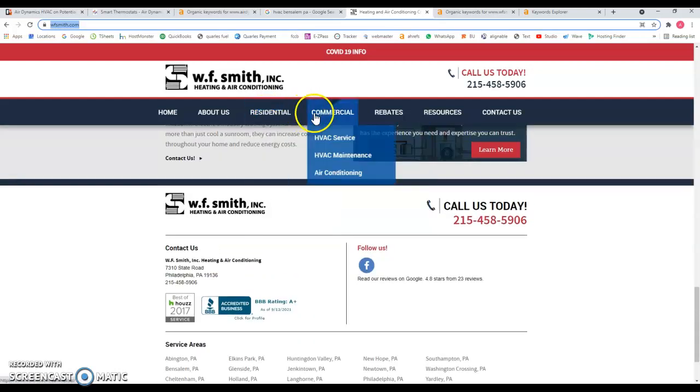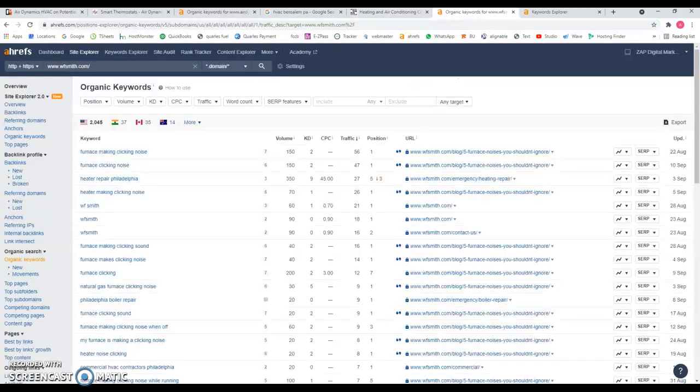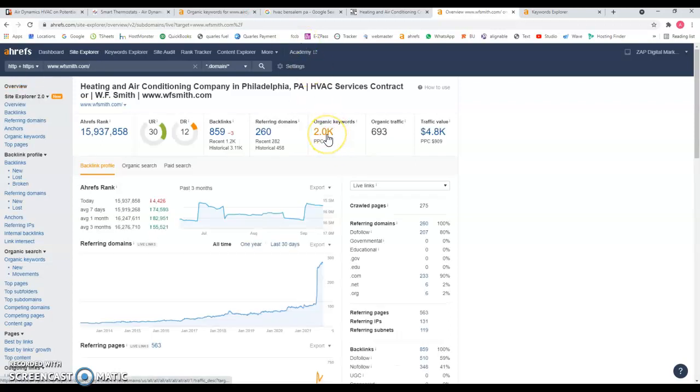You can see that they have this broken down residential, commercial. That means they have more pages on top of these location pages. So that's why they're appearing on that first page. Let's take a look here on the back end of their website. Okay, so they're being found for over 2,000 keywords. That's bringing them around 693 visits a month to their website, and they have around 859 backlinks. And like I said, for the amount of backlinks, these numbers are not that high, but still, it seems that they're doing just enough for them to be found on that first page.